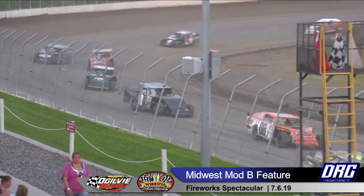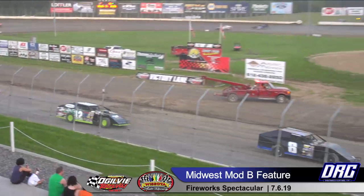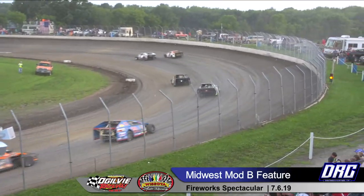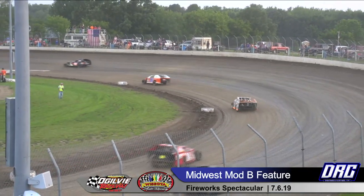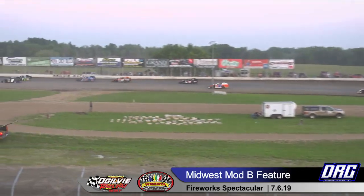Inside row 3, Cole Boston in the M&B Services number 33 starts inside row 3. To his outside in the Wagaman Brothers number TB81, it's Tommy Bowden out of Clear Lake. Inside the 4th row, it is Jack Revord out of Superior, Wisconsin tonight in that 19 car. Revord in the 19 starts on the inside of row number 4.